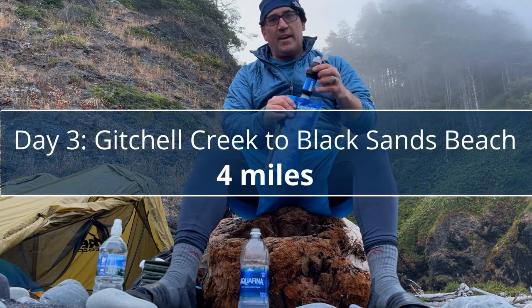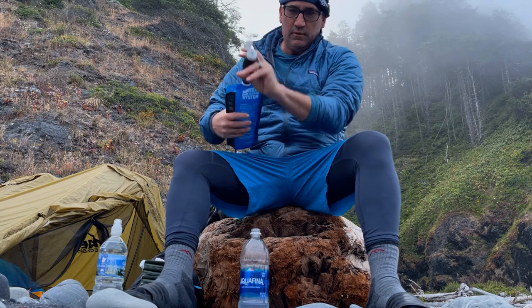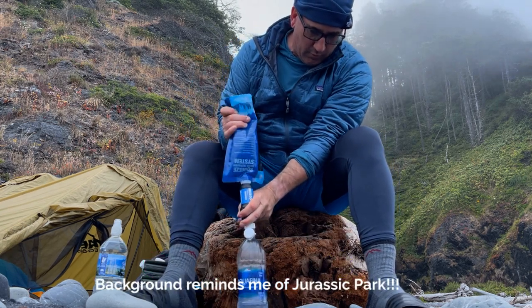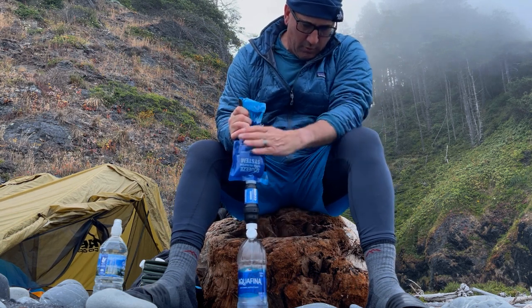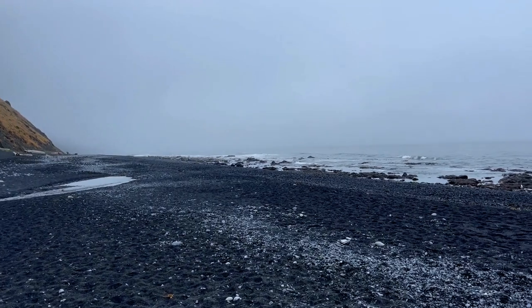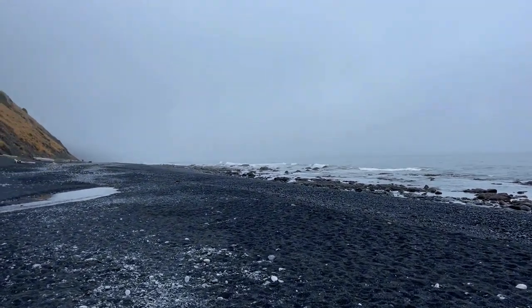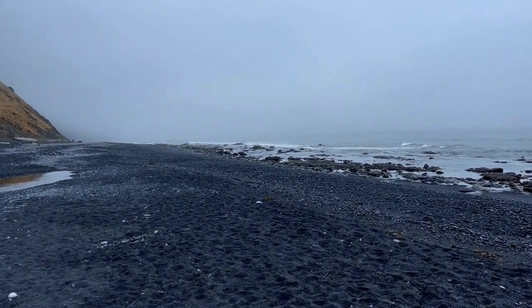Day 3, we're gonna head back in. Filtering some water this morning. Breaking camp early in the morning at the lowest tide allowed us to walk on the compacted sand. When combined with the overcast weather, it made for some cruisy miles back to Black Sands Beach.